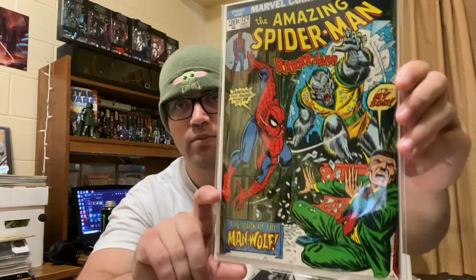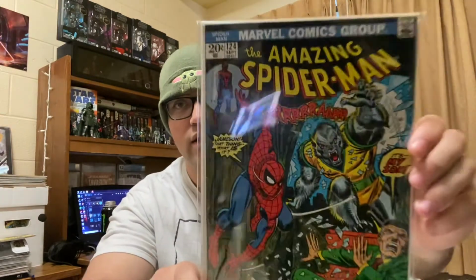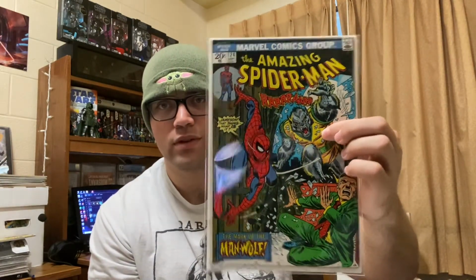Then we got, I actually didn't even recognize this book at first. This is Amazing Spider-Man 124, the first Man-Wolf, which is a pretty big key as well, actually. So nice key there. This is the only Spider-Man key, or at least ASM key. So pretty cool. Like that book.